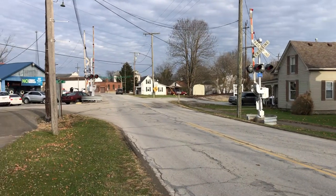Wow, that was cool. Right down here in Sardinia, that's a rock train. They haul rock in those cars right there. They're going up to Plum Run with those cars. That was pretty cool.